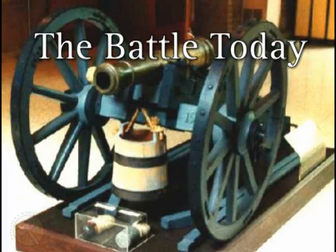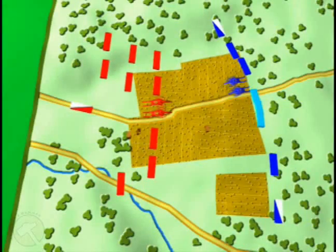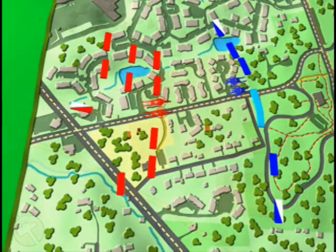What you have just seen is a generalized reconstruction of the Battle of Guilford Courthouse, based on historic maps and writing. Next you will see the battle from a unique perspective, one that provides modern-day park visitors with a spatial context they can relate to. This is especially meaningful in light of the surrounding city development. With that, let's view the battle from the spatial reality of 2001.